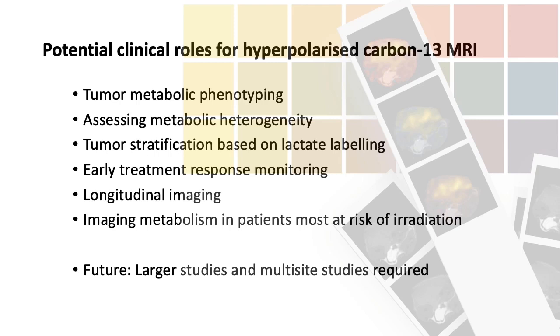Hyperpolarizer also gives us the opportunity to image patients who are at most risk of irradiation, for example, children. And I think the future is that we need larger studies, we need multi-site studies in order to show the validity of the technique and the applications for the future.